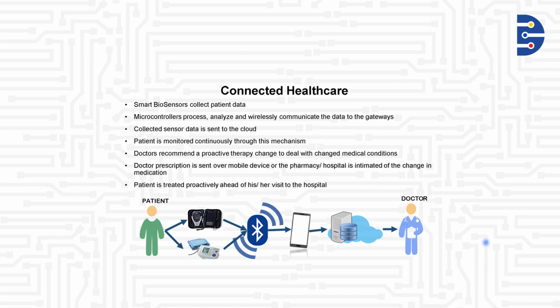Thus, this change in medication is proactive and not because the patient has come to the doctor. The doctor by himself thinks that the patient needs to be treated differently. The medication is sent to the patient over the mobile device or is directly ordered on behalf of the patient and is delivered to the patient. Thus, in this overall scenario of connected healthcare, the patient is treated proactively ahead of his or her visit to the hospital. This is the essence of connected healthcare.